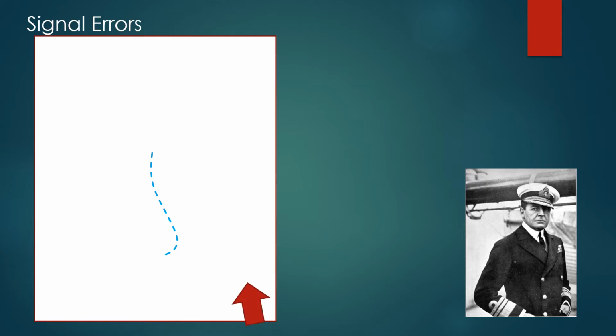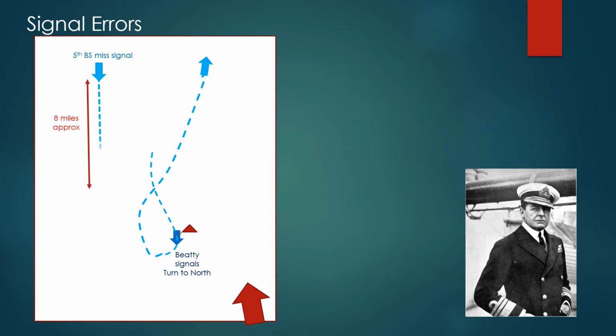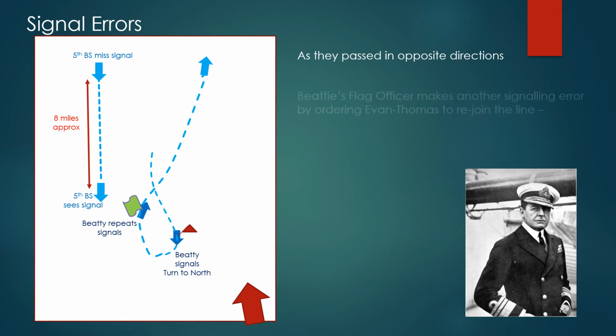When Beatty first spots the High Seas Fleet, he signals for his ships to turn north, but the 5th Battle Squadron is still some 16 miles behind and fails to see Beatty's signal. Beatty pours on the coals to get away, and he passes the 5th Battle Squadron, going in the opposite direction, and repeats the signal. As they pass in opposite directions, 5th Battle Squadron finally reads Beatty's signal.